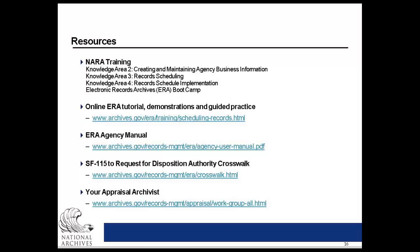And then we've got a number of resources. We do some regular training as a part of our certificate in federal records management. And the areas that specifically address record scheduling are found in KAs 2 through 4. KA2 talks about the records of your agency, 3 is actually scheduling those records, and 4 is implementing those records. So they're all really good background classes to actually doing the scheduling process.